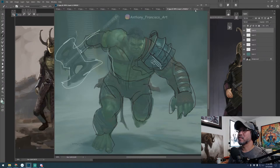It said, why blue for the Sakaar costume? How did he go from green to blue? I gave myself a story for that, but I don't really know the real reason. I think it's from Taika. Taika wanted him blue, maybe because he's sad, he's blue, you know.